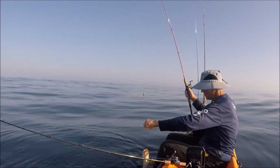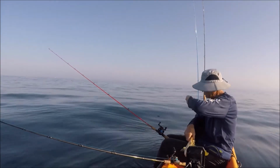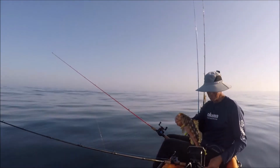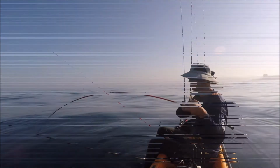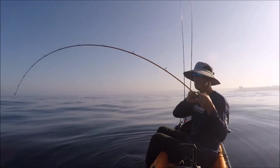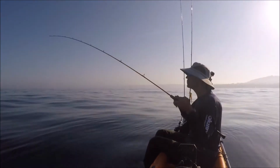So I went to my secret weapon, the single squid strip. For those of you who can't afford to buy a bunch of plastics right now, you can still catch a lot of fish with a squid strip. I fish mine on a sea rig.